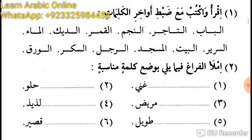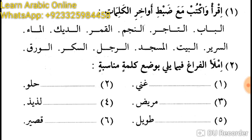Al-ma'u, the water. As-sariru, the bed. Al-baytu, the house.